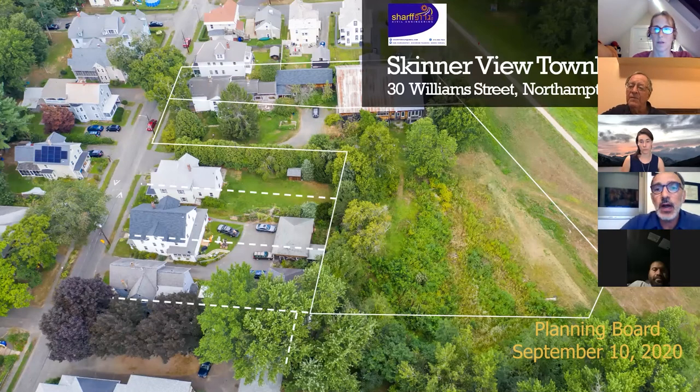The project that we're talking about is on 30 William Street. In this aerial photo, William Street is right here on the left, and this is the parcel. It's about 1.25 acres, comprised of two parcels, parcel one and parcel two.